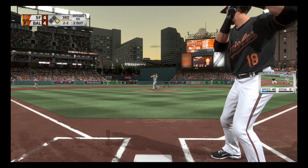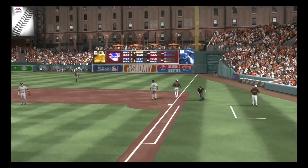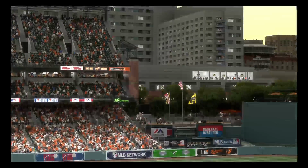He's ready with the 2-2 pitch. Now a swing and a softly hit ground ball. And a close play at first, but he's called out and the side is retired. Orioles able to square things up on the solo home run. We're through.